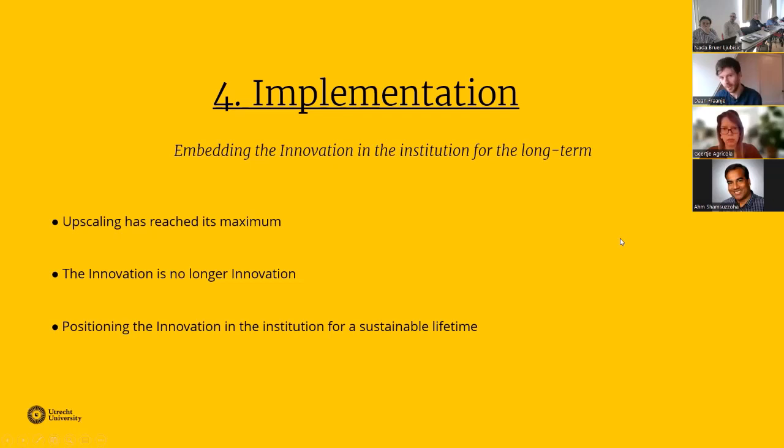This is very shortly the innovation process with the several phases we have. And this is a theoretic model, so in reality, it doesn't always go as smoothly as in this model, but this is something we strive for.